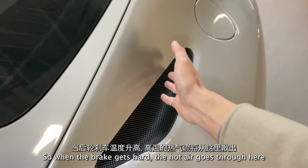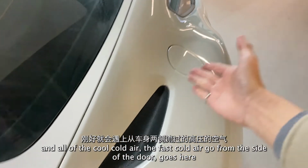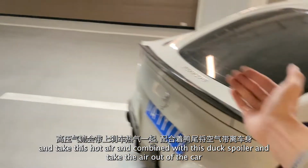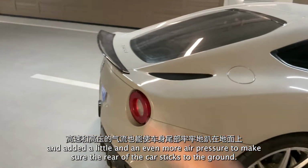So when the brake gets hot, the hot air goes through here, and all of the cold, fast air goes from the side of the door, goes here, and takes this hot air and combines with this duck spoiler and takes the air out of the car and adds even more air pressure to make sure the rear of the car sticks to the ground.